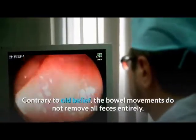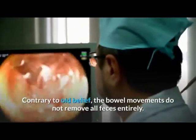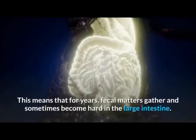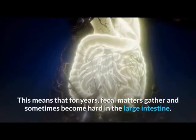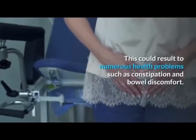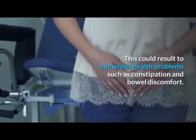Contrary to old belief, bowel movements do not remove all feces entirely. This means that for years, fecal matter gathers and sometimes becomes hard in the large intestine. This could result in numerous health problems such as constipation and bowel discomfort.